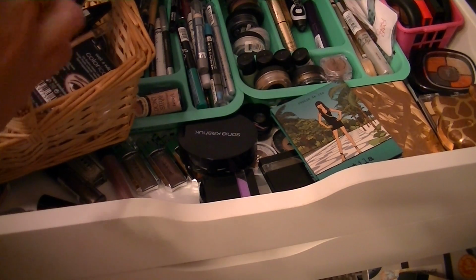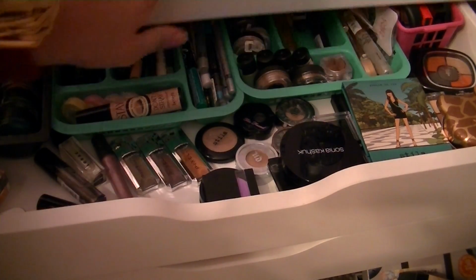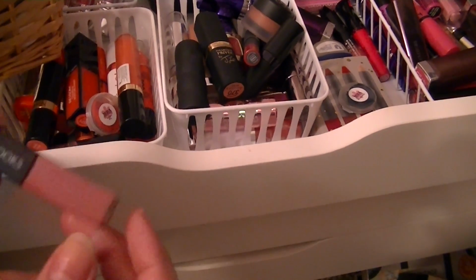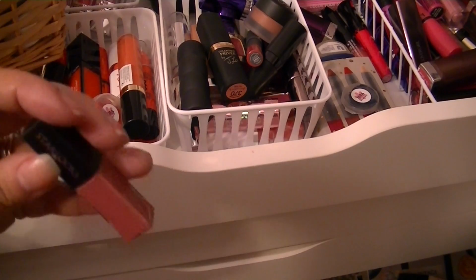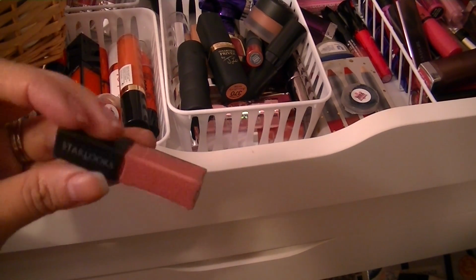Okay, so that will be eyes. And then for lips, you guys know lips are just always there, so pardon my reach. Now, this was in my Ipsy bag. It's Starlooks, and this is in Guilty Pleasure. I believe my Ipsy video is posted and live. I posted it this past Wednesday, so definitely check that out.